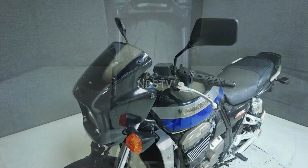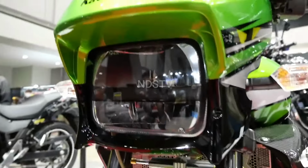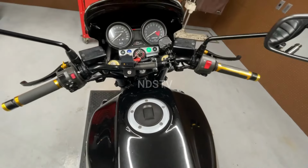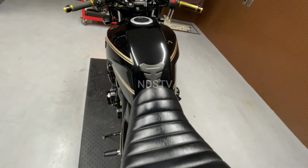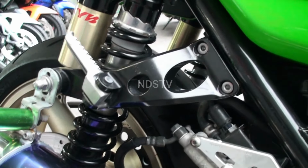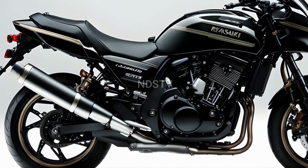Its multiple rider aids, including traction control and customizable riding modes, enhance versatility, allowing riders to adjust their experience to road conditions or personal preferences. In contrast, the Honda CB1300 Super 4, while smooth and reliable, lacks the advanced technology found in the ZRX1200R, making the latter a better choice for tech-savvy riders.